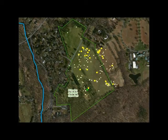This gives you an idea of the range of artifacts or the density of artifacts that have been found. The state park property is shown here. The IAS property is shown here, but you can get a sense of the range of materials that have been found, or their distribution anyway.